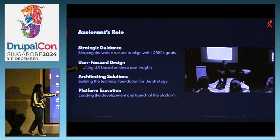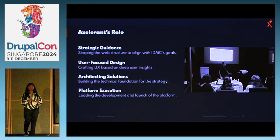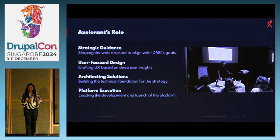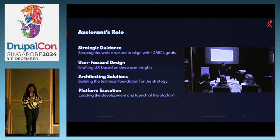Next is user-focused design. There were 2 phases, I would say. When IDMC came to us, they came with only phase 1 for 3 months. After prioritizing, we told them, let's go in 2 phases to be on the safer side and to ensure that we have a durable site.